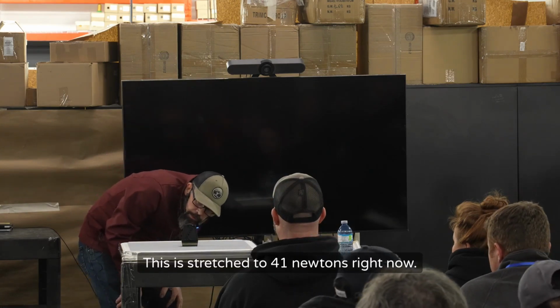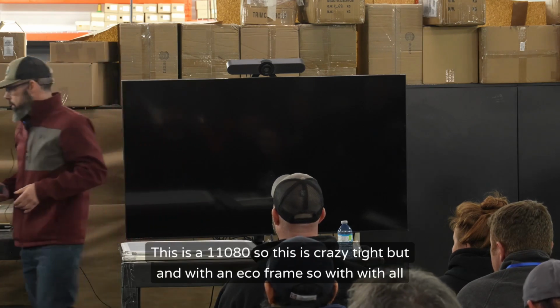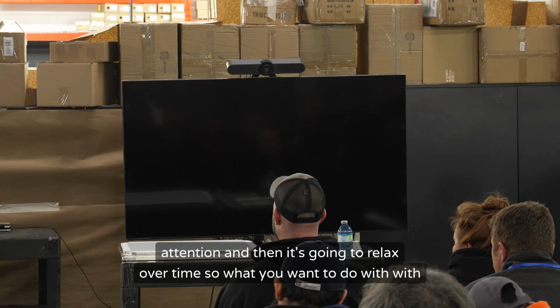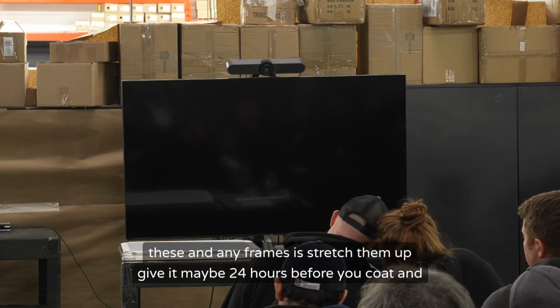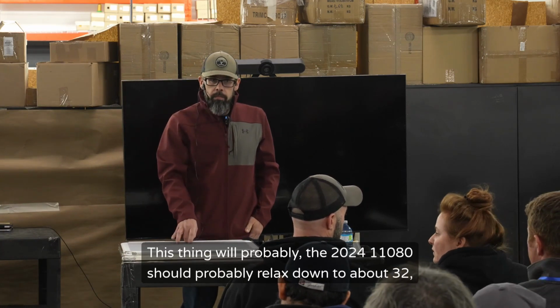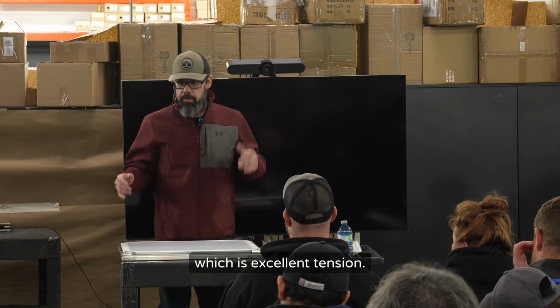This is stretched to 41 newtons right now. Yeah, 41. This is a 110/80, so this is crazy tight. But with an eco frame, so with all frames, like I said, we're a frame manufacturer, you bring it up to a tension, and then it's going to relax over time. So what you want to do with these and any frames is stretch them up. Give it maybe 24 hours before you coat and image them. This 110/80 should probably relax down to about 32, which is excellent tension.